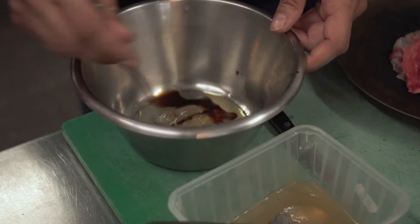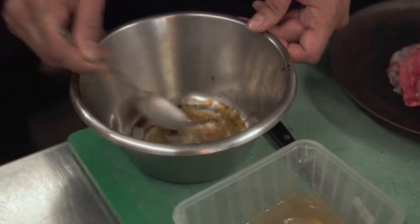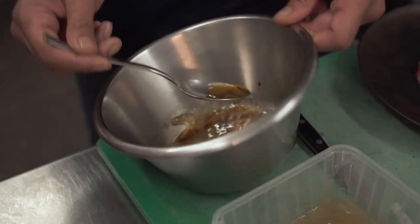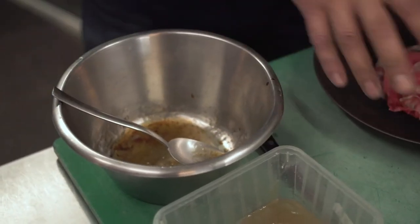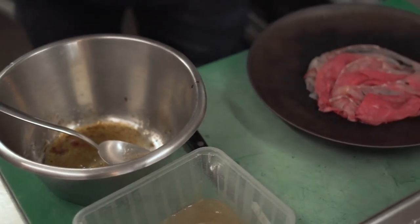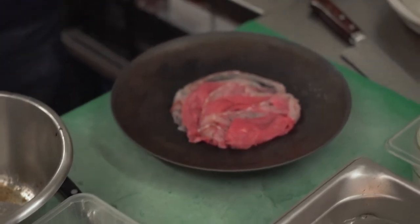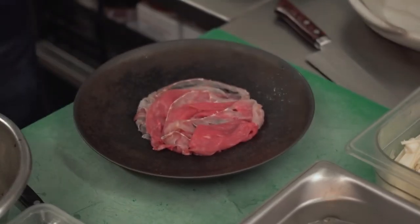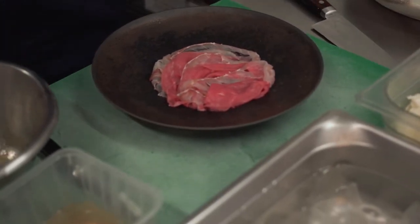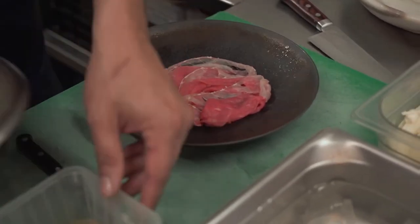Do you have the smoked salt, guys? Yeah, we got it. And the pepper from Cambodia. So look at this texture. It's very interesting. I'm going to take the brush and make some drops. When you eat this dish, suddenly you will get the vinaigrette, and after you will go back to the meat. So we dance with you in this dish. And I'm going to put a special pepper from Cambodia.